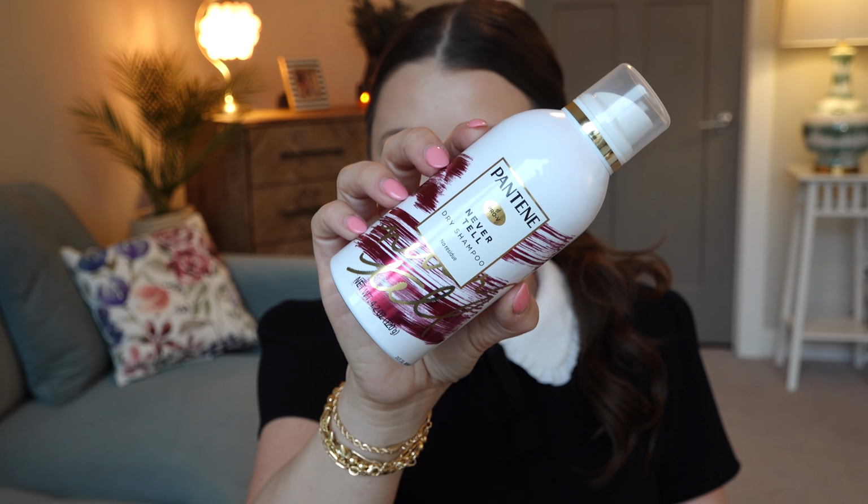One of the fails is the Pantene Never Tell Dry shampoo. I've talked about this maybe in a favorites and fails video a month or 2 ago. It just was not good. I would not buy this again.